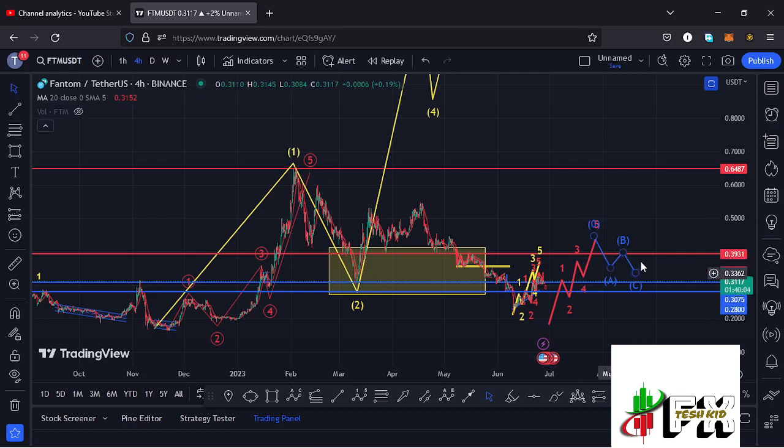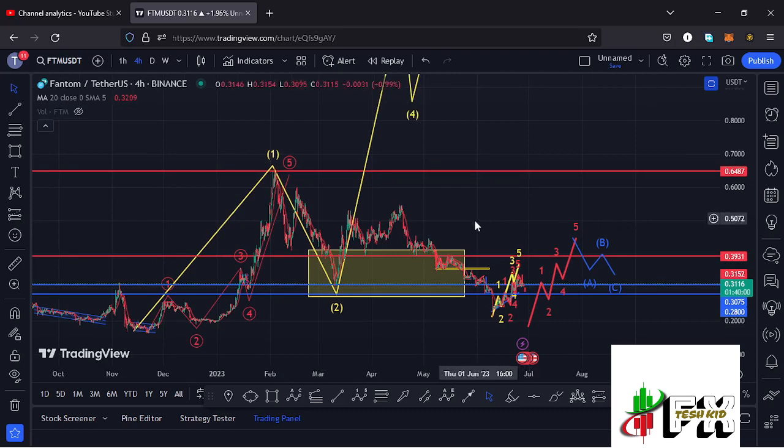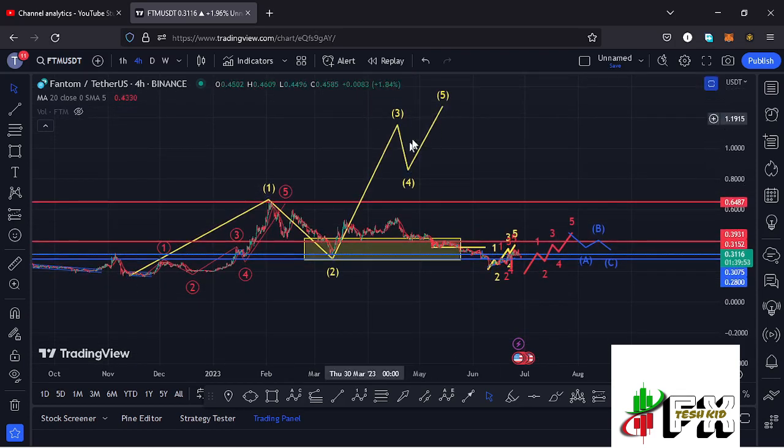In case Fantom is able to give us a complete 5-wave structure to the upside, followed by an ABC corrective structure, then from that point we can say that the low is in, and that is enough confirmation that the low is in. Then from that point we can start expecting even higher prices in the formation of that wave 3, in a move that should get Fantom above the $1 mark.